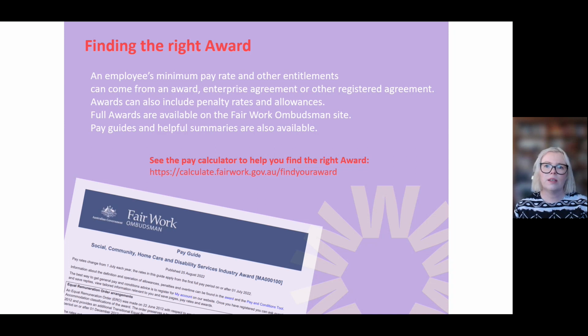So for instance, if we're thinking about someone who's working in hospitality, someone who is, say, collecting glasses in a pub, they're going to most likely be at, say, level 1 of the award, whereas someone who is managing the pub or managing shifts of workers, opening and closing the shop, handling cash, that kind of thing, will be entitled to a much higher level of the award and therefore a higher rate of pay.